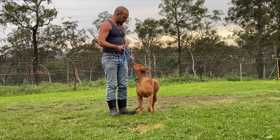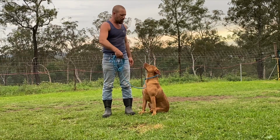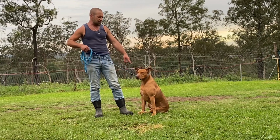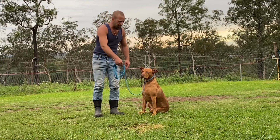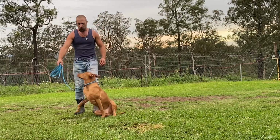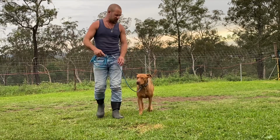Now, one of the most important things you want to focus on when you're doing this is that your leash stays loose at all times. The moment you start to apply pressure to a dog, look what he does. He starts to stress and pull against it immediately. If I want to get him to respond, I've got to use a lack of pressure and get him to move with that. If I apply constant pressure, he's going to naturally resist against it.